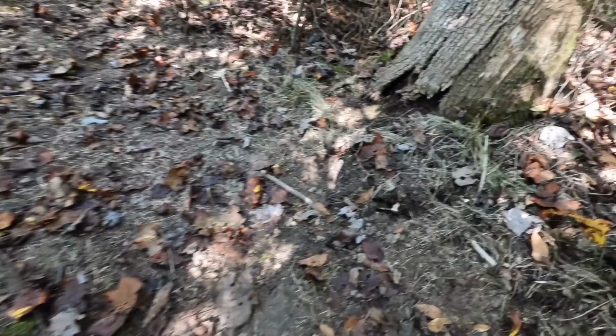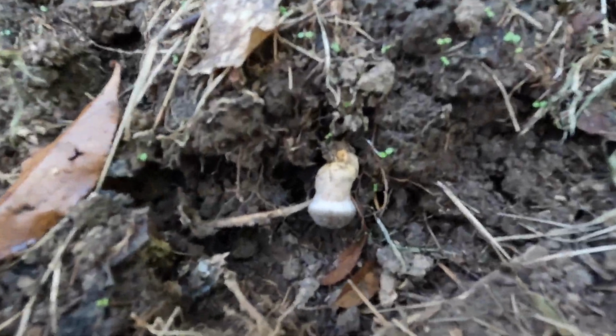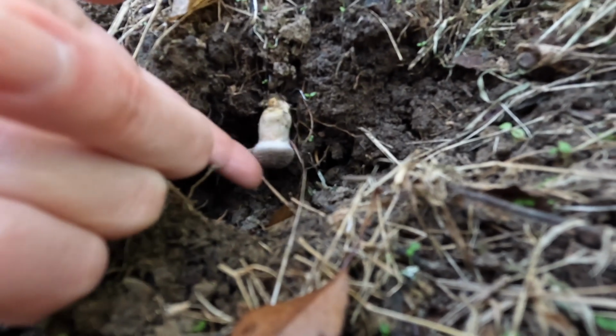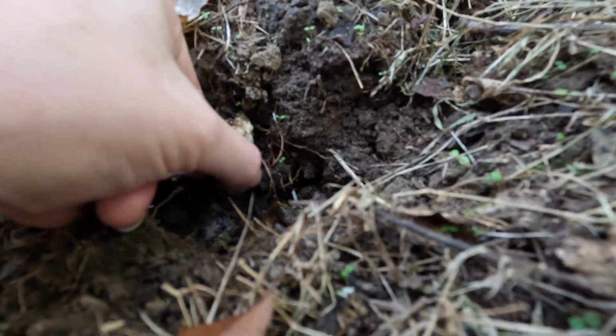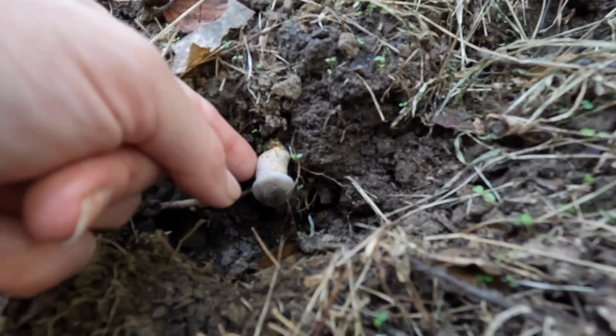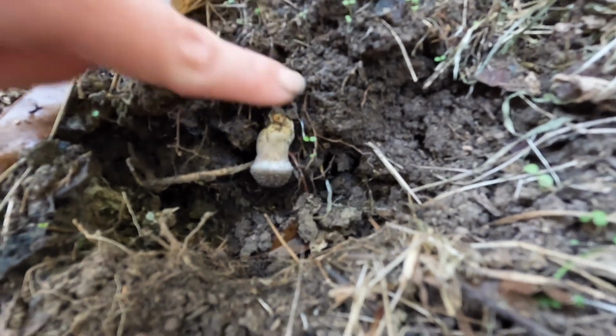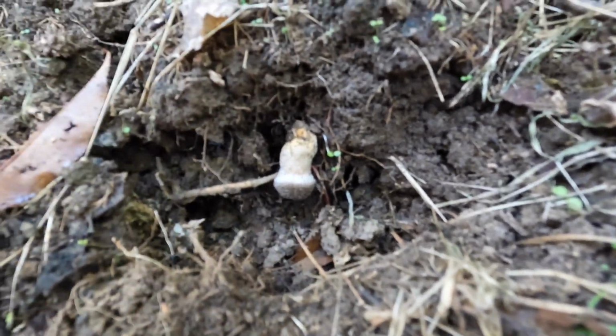Look at this weirdo. They're growing upside down. Sir, excuse me. Boop. Oh, he's like hanging by a thread. What the heck? It's kind of cool. Looks like some little something.